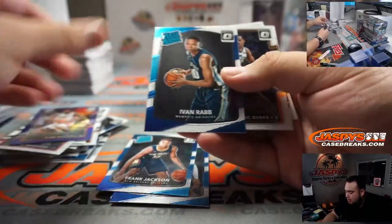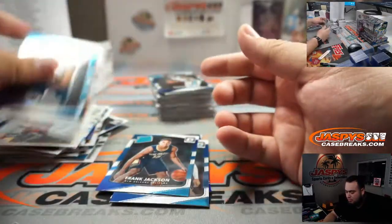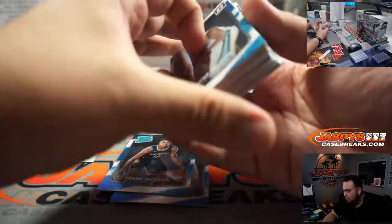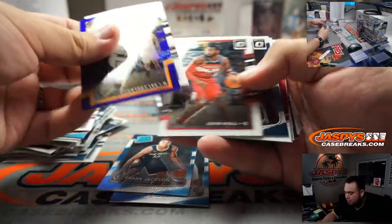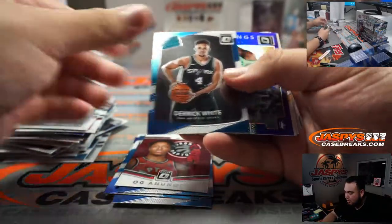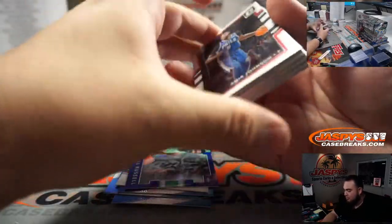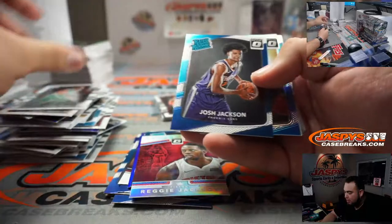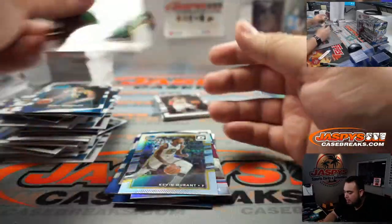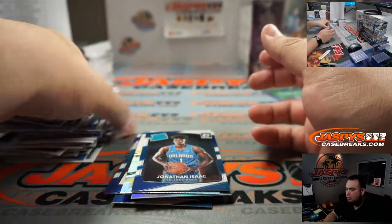Frank Jackson, Dion Waiters, Ivan Rabb, Bam Adebayo, rookie Kings. Wayne Selden, Lonzo Ball. Darren Fox, OG Anunoby, Derek White, Bill Russell, Devon Reed, Kyle Kuzma, rated rookie, Enes Kanter, Silver, Reggie Jackson, Core Kings, Josh Jackson and Frank Jackson, Hollow, rated rookie, Tony Bradley, Kevin Durant, Hollow, Sindarius Thornwell, Jonathan Isaac. There you go.